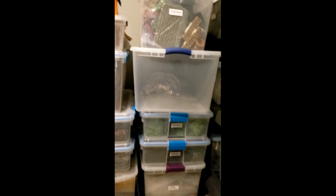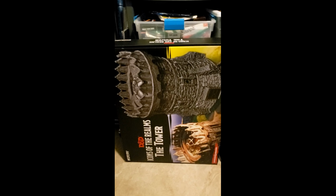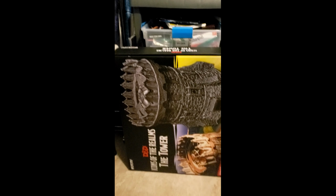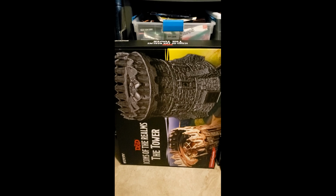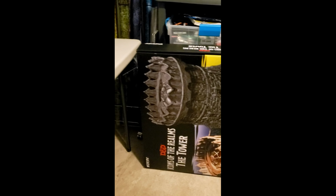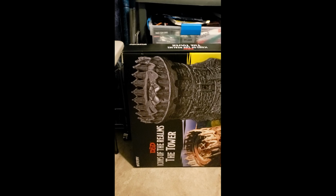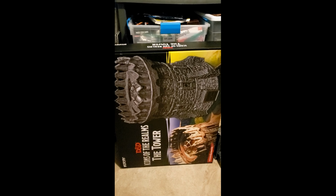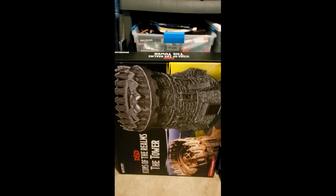So, and then I'm going to move this over here for real quick. Then we've got a few other things. This big tower right here is the D&D Icons of the Realms tower from WizKids. It's fantastic. It's my favorite tower. I love this thing. And the main reason I love it is because it is large enough for you to actually play in. You actually have play area for the characters and monsters if necessary when you're playing. And it is, to some extent, reconfigurable.